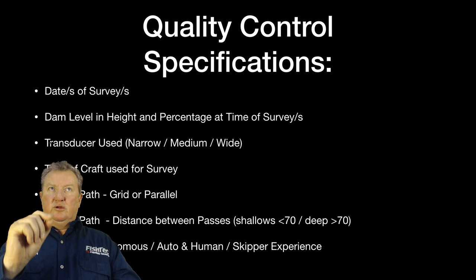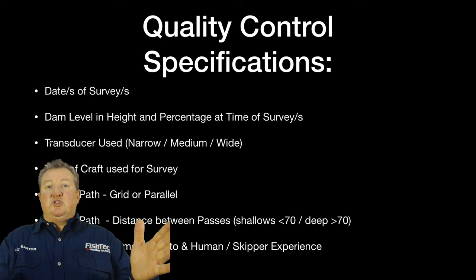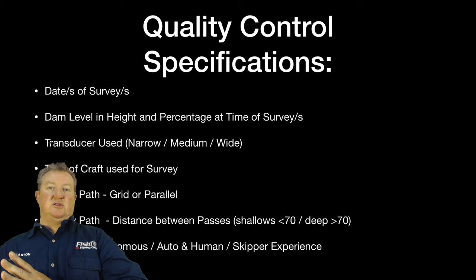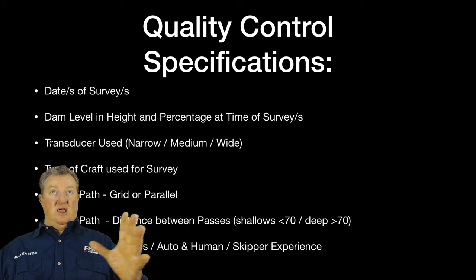The survey path, was it a grid? Was it parallel? The survey path distance between the passes. Obviously, for the shallow water, you're going to do narrow passes. For the deeper water, you're going to do larger passes if it's a really big dam or lake. For our smaller dams, just keep it the same throughout, you know. But for those really big dams or big lakes, you'd have to increase that.